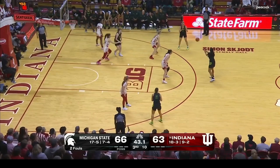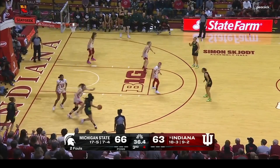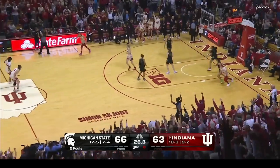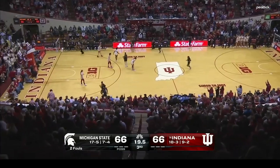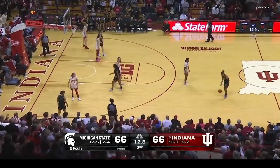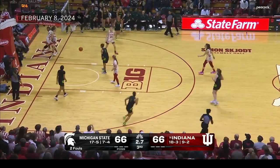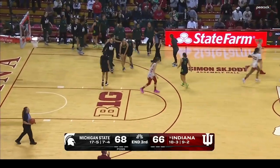Facing up. 7 to shoot. Hageman slippery. 3 for Tate. It's a wild shot. 2 second difference shot in game clock. Final shot for Michigan State after that, Garzon 3. Hageman, the burst and finish. A 10-point deficit.